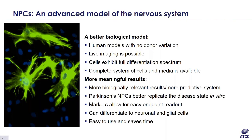Our NPCs are easy to use because we provide a complete system of expansion and differentiation media, as well as the well-tested and validated protocols. Because you can expand your neuroprogenitor cells, there's the potential to have more replicates in your experiments, allowing you to be much more confident in your results. And finally, and probably most importantly, utilizing neuroprogenitor cells saves time over creating neural cells from iPSCs. You save about 8 weeks of embryoid body formation. You can work with your differentiating or terminally differentiated neuroprogenitor cells sooner, and your experiments will yield results faster, allowing you to evaluate your hypotheses faster.